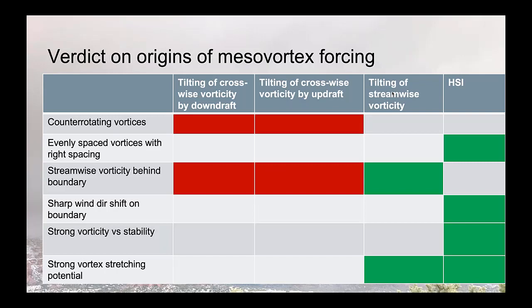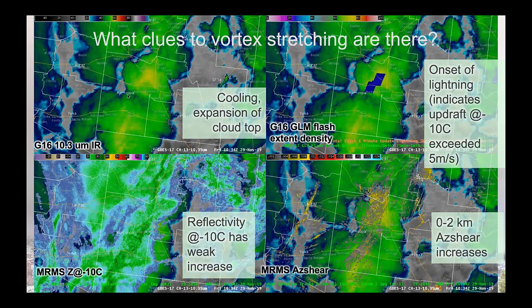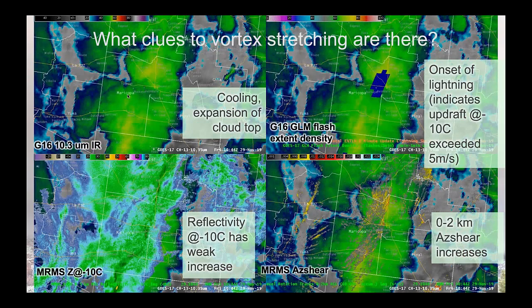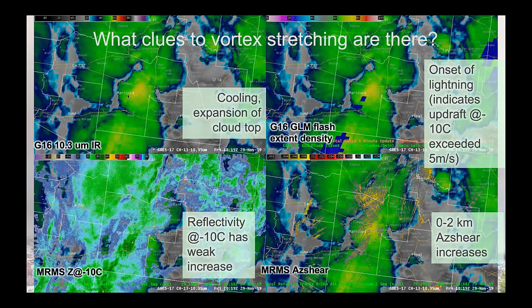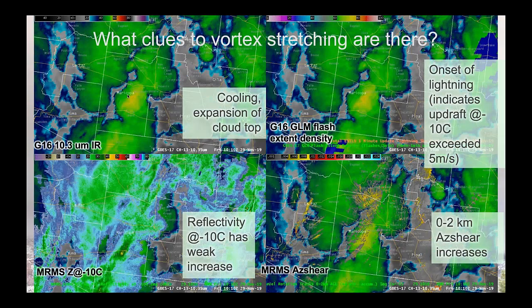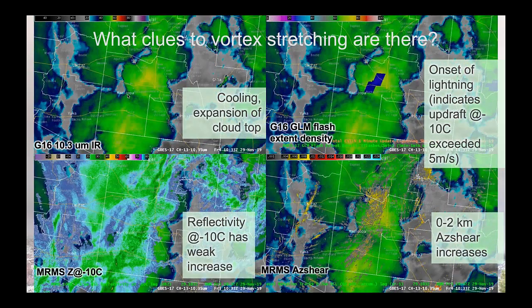In order to address what clues to vortex stretching exist, we'll take a data fusion approach and consider the GOES IR imagery along with the GLM flash extent density and MRMS products. Note that the brightness temperatures in the IR imagery are mostly in the same green to yellow range, which is around -50 to -60 Celsius. This makes for poor contrast to view the storm tops of interest in the default color table.